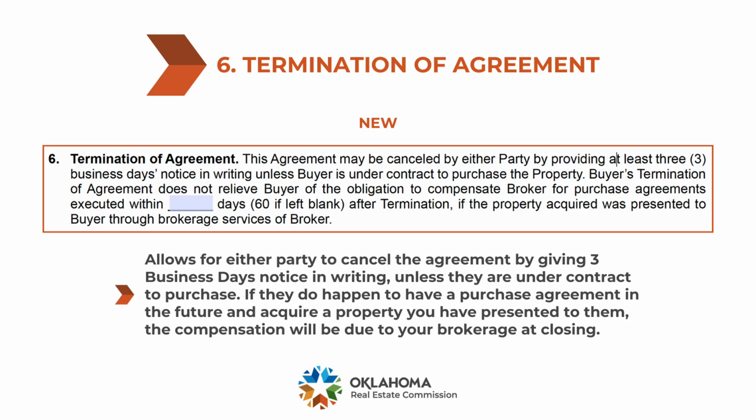Now, after setting that agreement length, paragraph 6 outlines what happens if the agreement is terminated. Now, this is a change from the previous version. Previously, it was mutual consent, meaning both parties had to agree. Now, either party can cancel the agreement with 3 business days written notice, except if the buyer is already under contract to purchase a property.